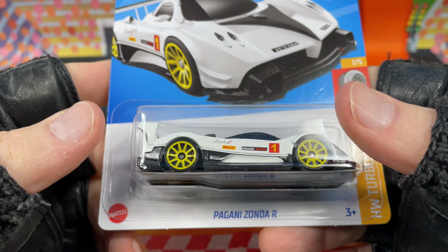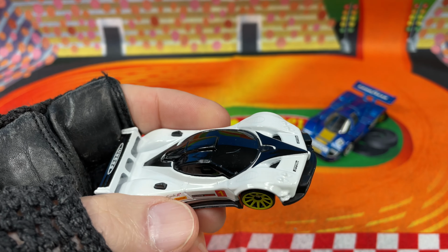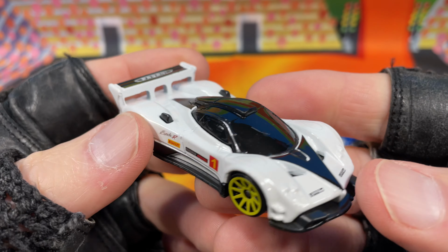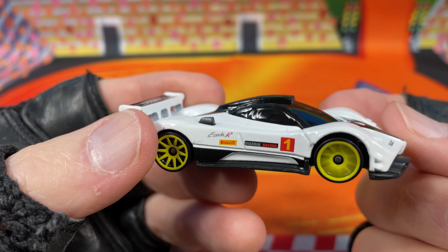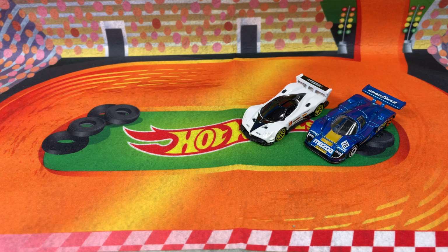And here is the Pagani Zonda R in white. We saw this one previously in black. Now we have this beautiful white one available. Really nice looking Pagani. I gotta say, it looks really good in this white color. It's got a number one there on the side, the yellow wheels. Just a nice, nice looking Hot Wheels. You can have a race right here with these two, right?